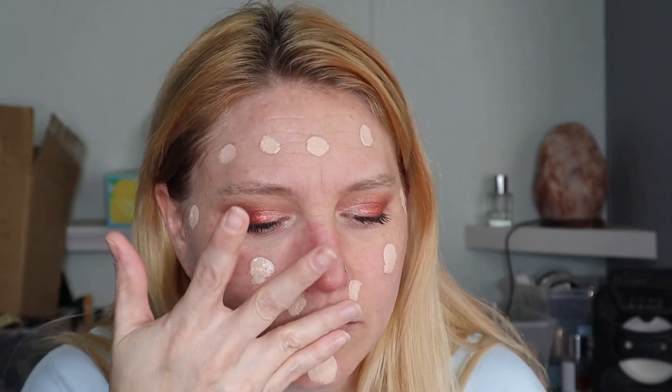It smells like bubble gum. Anybody notice this? Does anybody else have this foundation? Smell it. It smells like bubble gum. Why does it smell like bubble gum? Just a bad thing? I don't know.